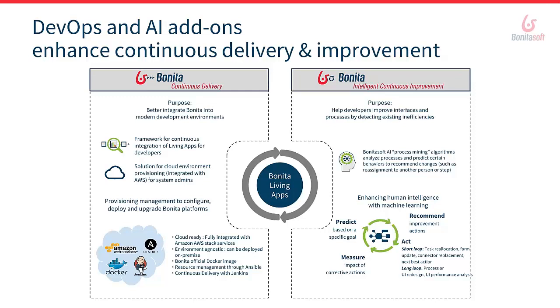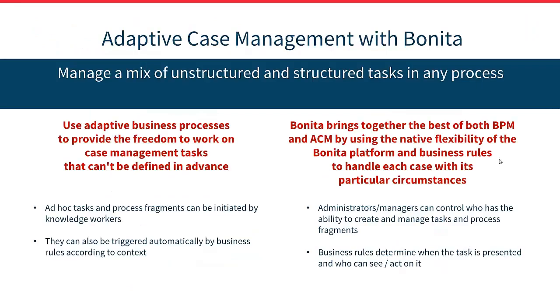and then help business administrators, people that operate businesses, to make actions such as, for example, reallocate tasks to different other users, make changes in the forms, update processes, and so on. So this is how artificial intelligence can help business process-based platforms become more efficient.